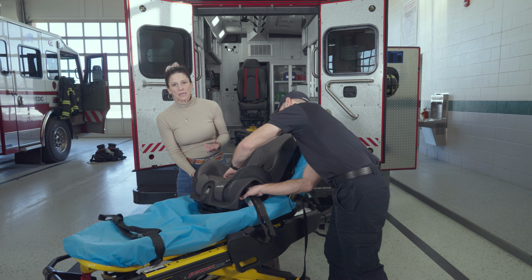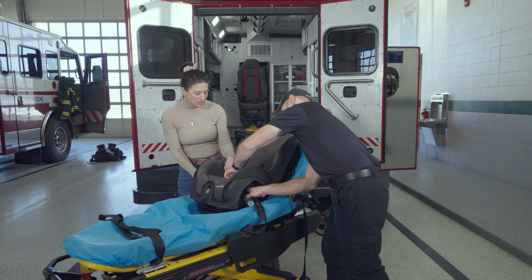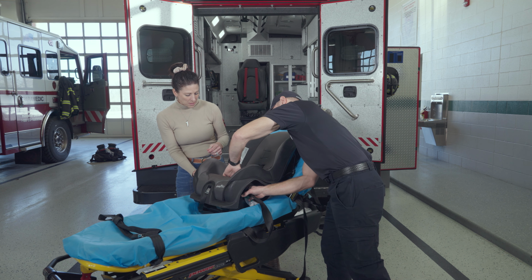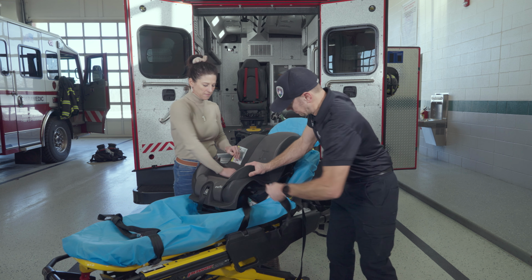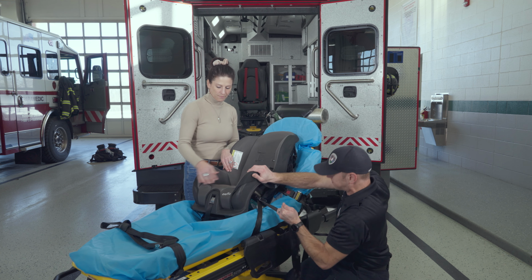It's good to have a lot of length to work with so that you can get this through. And if you want to come in front of the buckle, absolutely, that way it won't interfere with the 5-point harness on the child. Okay, got it. We're buckled. Pull it tight. Great, perfect.